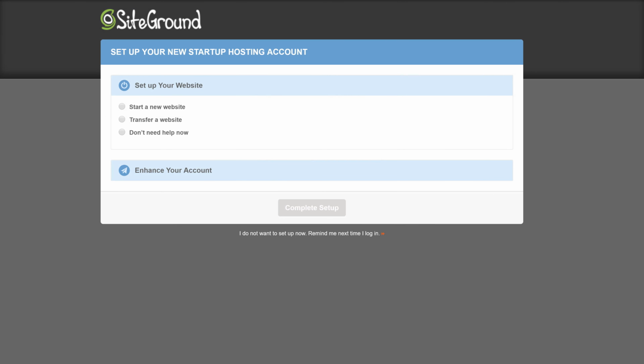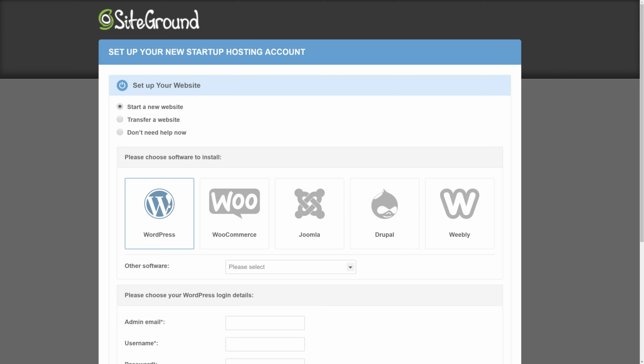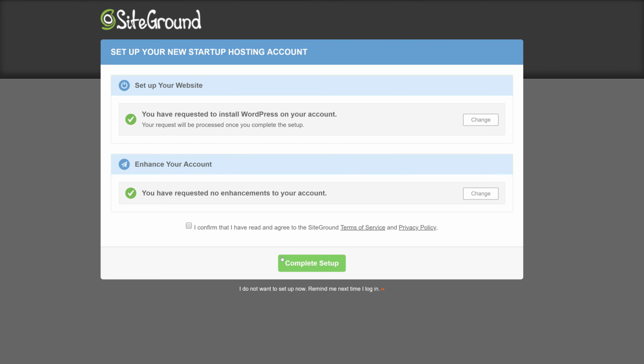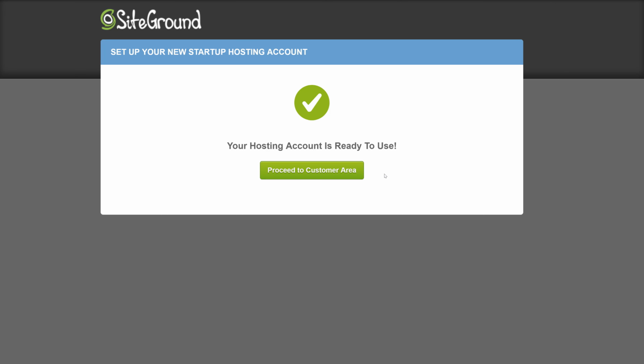Then we'll have the ability to set up our hosting account. So we're going to start a new website. We're going to choose WordPress, and then we can put in the administration information. We'll then be offered enhancements on the account, which we can just skip over, confirm the terms of service, and complete setup. Once our hosting account is ready to use, we can click Proceed to the customer area.